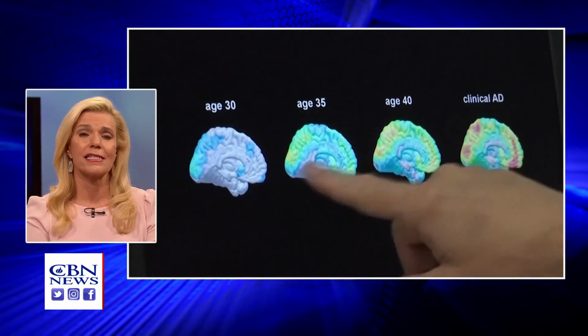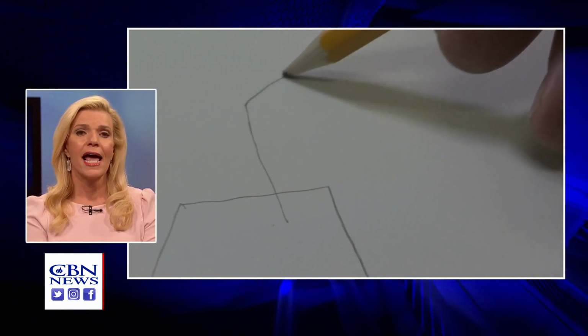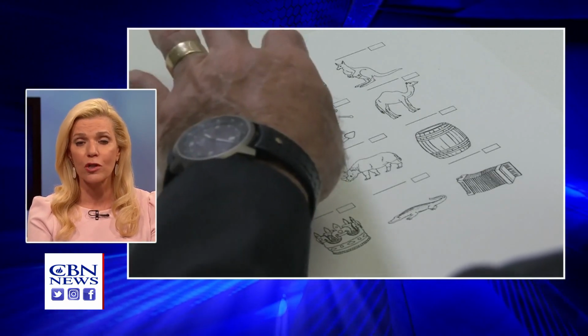Some of them have to do with diet. Some of them have to do with infections, like bacterial infections like Lyme disease, or viral infections like herpes. Other things can cause this inflammation, toxins that we're exposed to in our environment. And some people are at greater risk if they have this APOE4 gene.